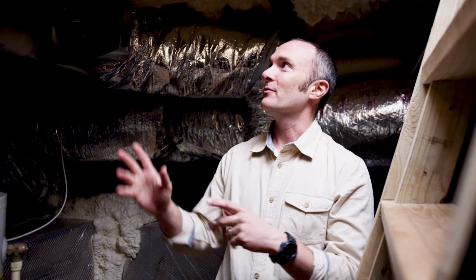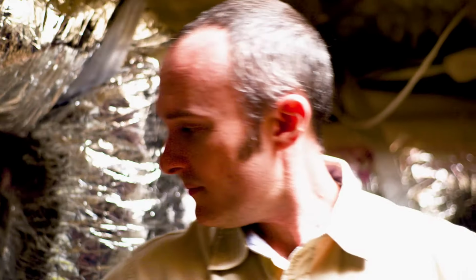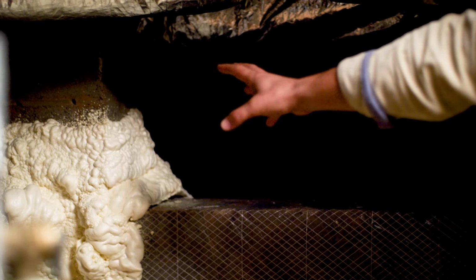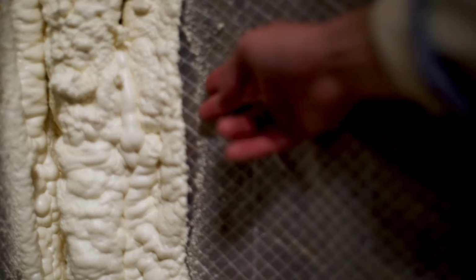So, the crawl space. Now, looking around here, having heard that it's been encapsulated, the story is a little bit more complicated than a typical encapsulation would be. And part of it has to do with this insulation in the ceiling, which is spray foam. So the first thing to do is to cover up the dirt floor in here with a thick plastic vapor barrier, basically to stop the evaporation of the wet soil up into the house. That's a good thing. But they used more spray foam to glue this plastic to the columns and to the walls and things like that.